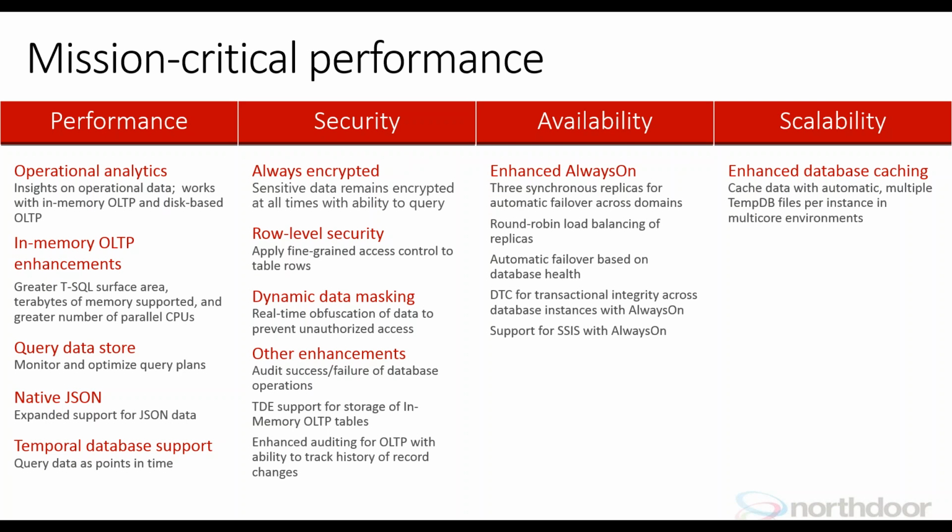We also have a capability called Query Data Store, which allows us to analyze the performance of our query plans, which are the key performance indicators of how we get the data out of the system and how we process it. Understanding what those problems are allows us to get those performance issues solved really, really quickly without spending many days and hours trying to figure that out. We've added additional JSON capabilities and temporal data support. This is an area we're going to cover later in this webinar, around being able to look at data at various points in time historically and also track all those audit changes.